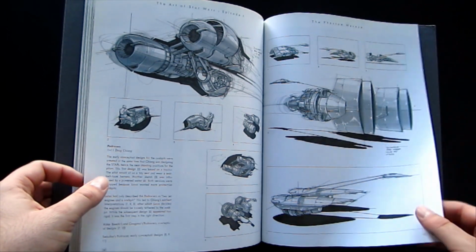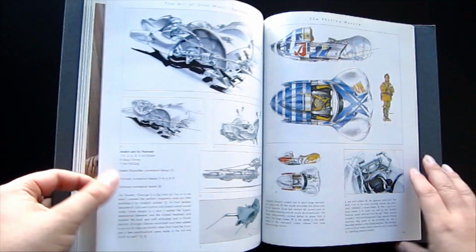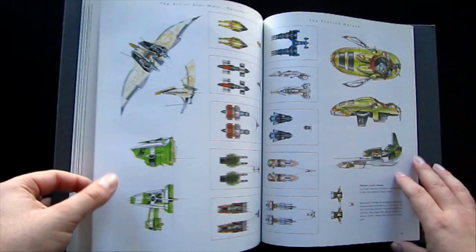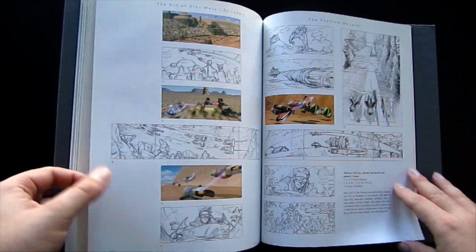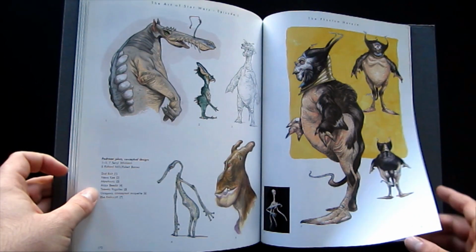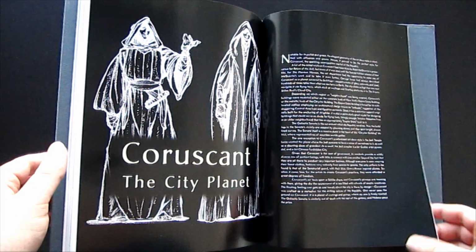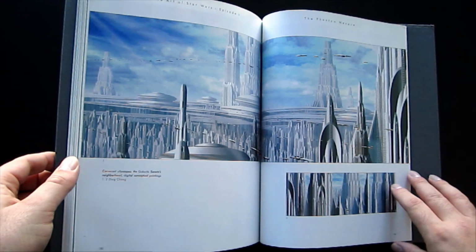There's probably more black and white art than I would usually like, but thankfully there's just something about the way that Doug Chiang, whose art makes up most of the book, shades his drawings and renders them in such detail that it actually seems really polished. Even though when you look closer you can see the more sketchy elements, it just looks so much more illustrative than most black and white stuff.